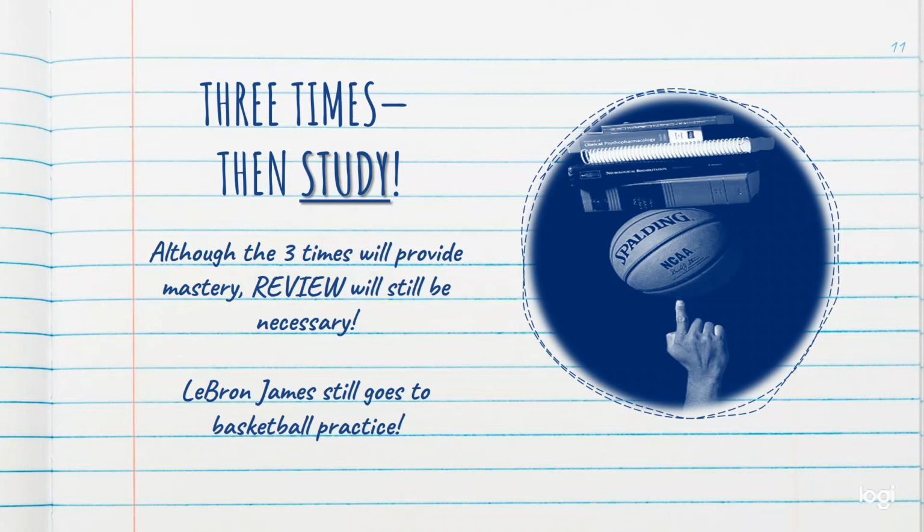It's really important that you establish yourself as a scholar in these classes, and that's what the three times does. But as a stellar academic student, that still requires studying. So the best way to think of it is LeBron James still goes to basketball practice, right? Even though he's mastered basketball, he's still got to review those skills. He's still got to sharpen things. That is about the extent I know about basketball, but I know that that is true. So you've got your three times, you've got your study guide, you've got your questions written out, you've got your answers to your questions. Look at all the things that you have created: models and recordings and flashcards. You have created innumerable study guides by this point to help yourself really understand the material. But it's three times for reading, just for mastery, and then you have to study.